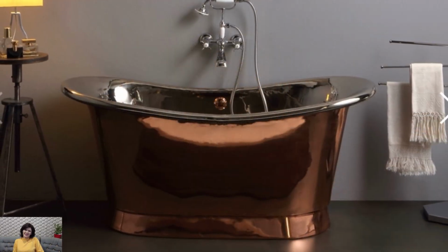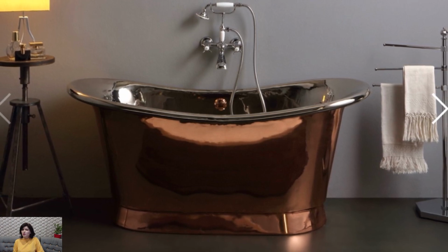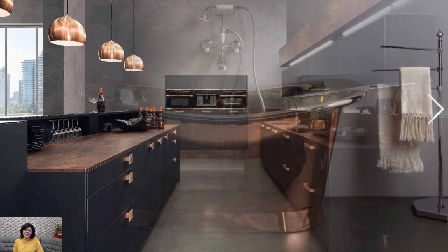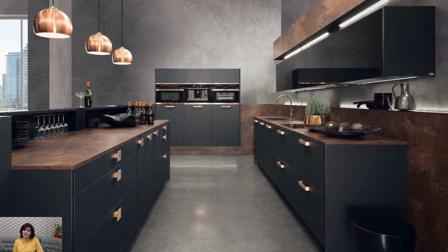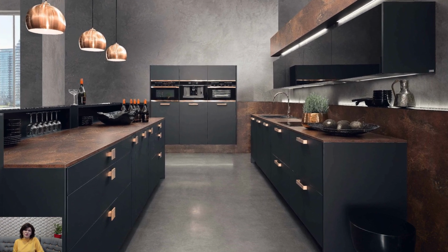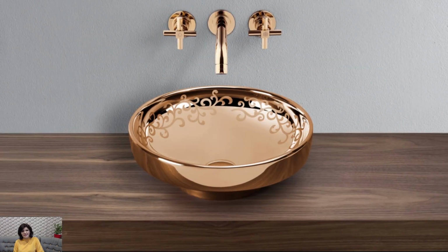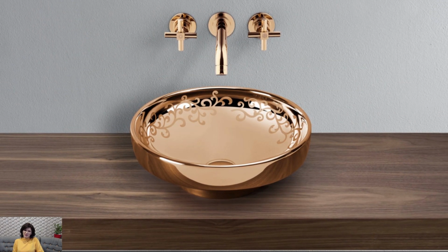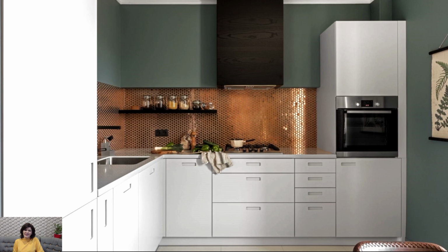Copper's reflective properties also make it an excellent choice for enhancing natural light in interiors. Mirrors with copper frames or metallic wallpaper featuring copper accents can help bounce light around the room, creating a bright and airy atmosphere. This effect is particularly effective in smaller spaces or rooms with limited natural light, making them feel more open and spacious.